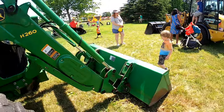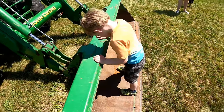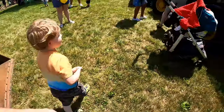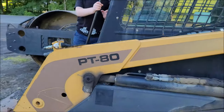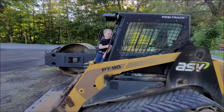Taking pictures. Can you nap in that? I think it's kind of hot. Yeah, it is hot, huh? Well, that one's all closed off. Can't go inside there. That one has a key in it too. I guess people aren't worried about people driving off in these, Harrison. Watch it. Maybe they want to do that. What does that do?